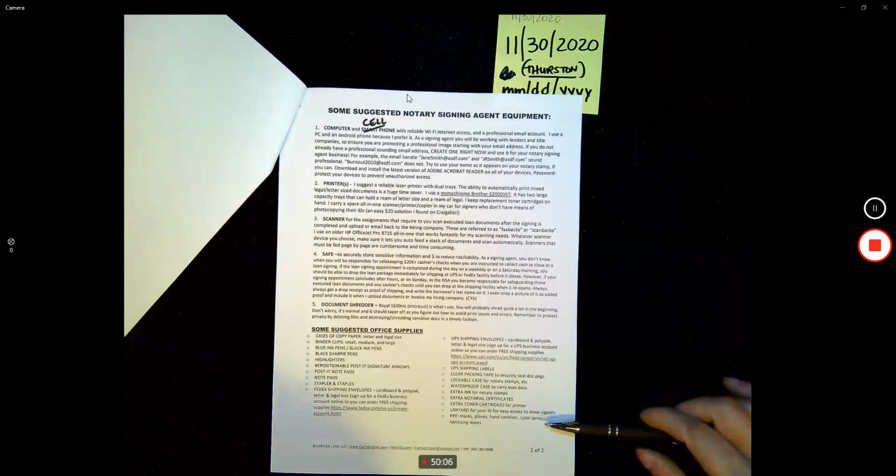A lanyard for your ID for easy access to show the signers. That's a preference I have because I don't want to have to dig in my pockets. I'm already carrying stuff, my arms are full. I don't want to have to dig in my purse to get my ID out, or risk dropping it. So I wear my ID on a lanyard around my neck. I'm not going to drop it, and I can just pick it up and show it to them.